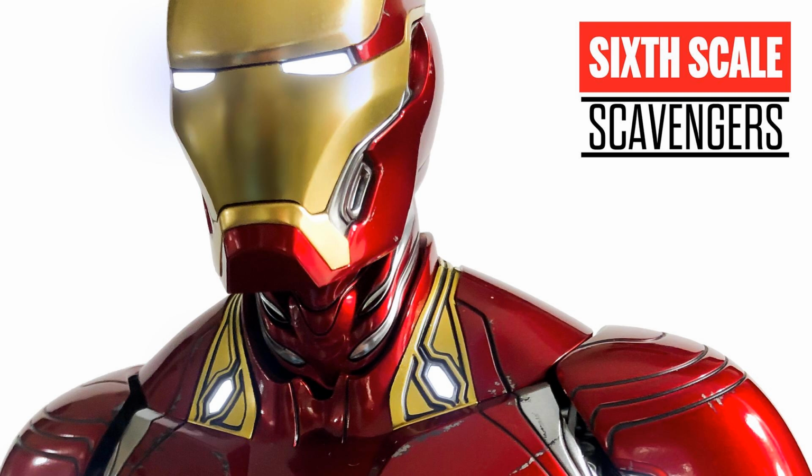We don't have video here. The Iron Man Mark 50, Avengers Infinity War, MMS 473 D23, retail $407. This was one of the first Avengers Infinity War figures available for pre-order, March 2nd, 2018. It took 13 months to hit Hong Kong, April 1st, 2019. Not an April Fool's Day joke.